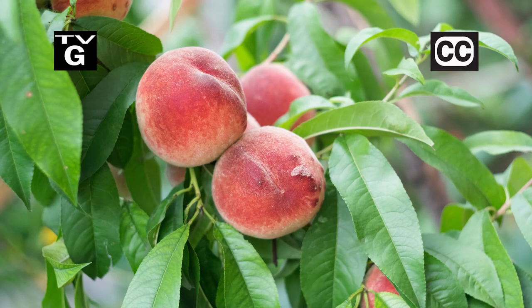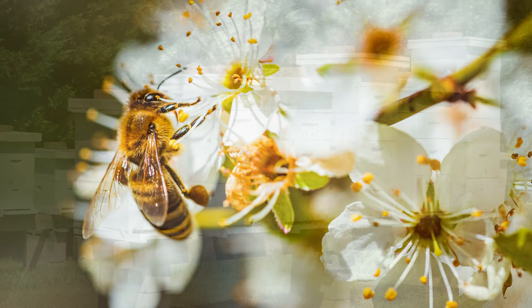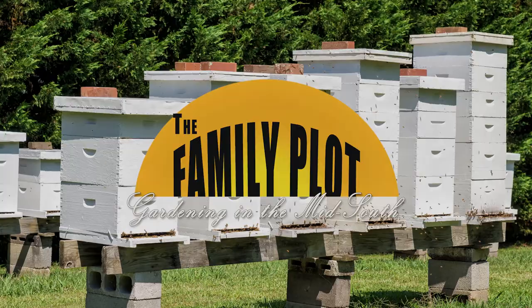I'm Chris Cooper. Peaches are delicious, but they're hard to grow because they're susceptible to many insects and diseases. Today we're going to identify the most common. Also, bees are important pollinators. Today we'll take a tour of a beehive. That's just ahead on the Family Plot, Gardening in the Mid-South.